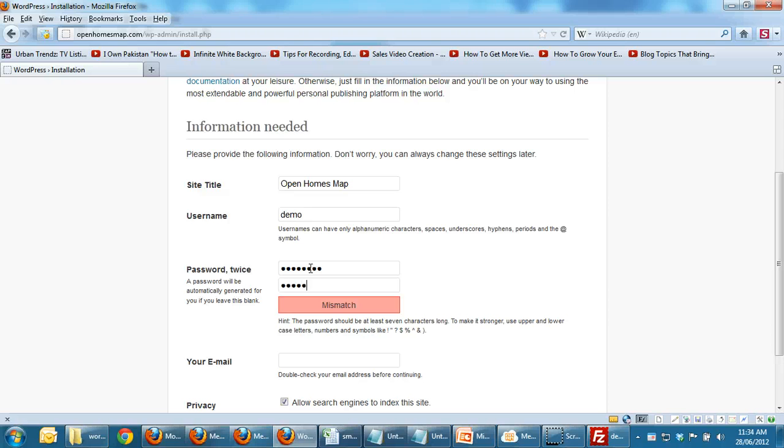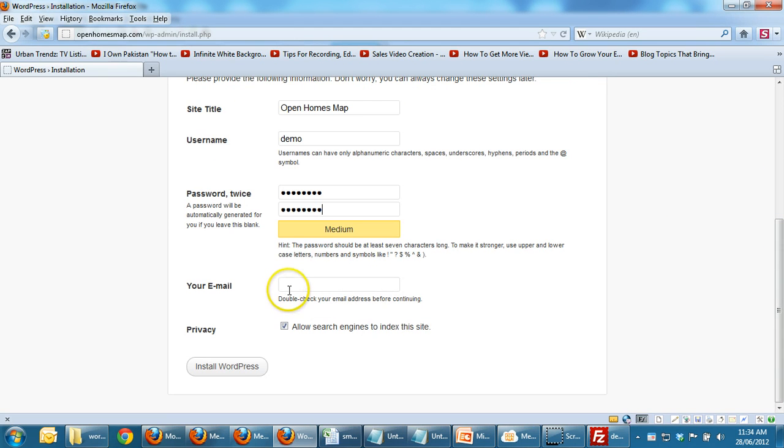And you have to do this twice. It will tell you as you write your password whether it's good or bad. In my case, it's not very good. And then it asks you to enter your email address. It's very important that you get this email address correct if you're doing a lot of communication with people on your website, because this is where you're going to get your email. The last thing it asks is if you want to allow search engines to index the site.